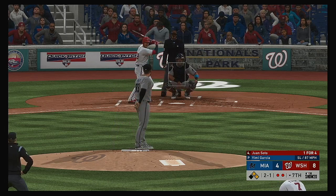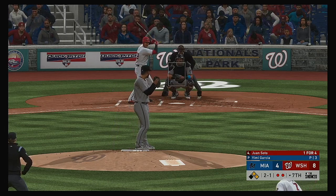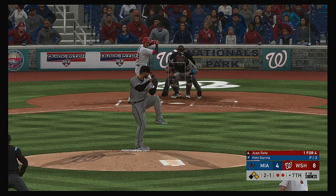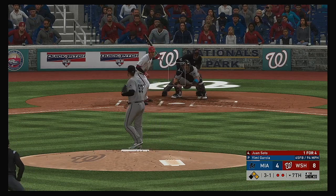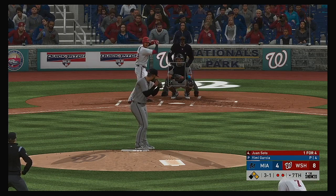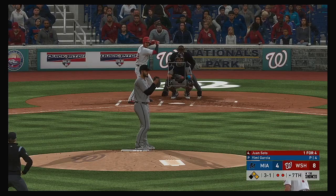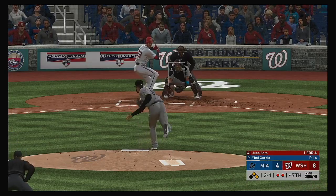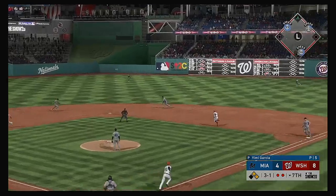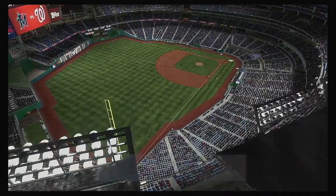Lays off the slider that time. 2-1. You know, something to keep in mind. They're really burning through that bullpen, and this is only the first game of the series. Definitely could have an impact on the rest of the series and maybe even the whole week ahead. Hit back up the middle. Throw to second for the force out, and the side is retired.